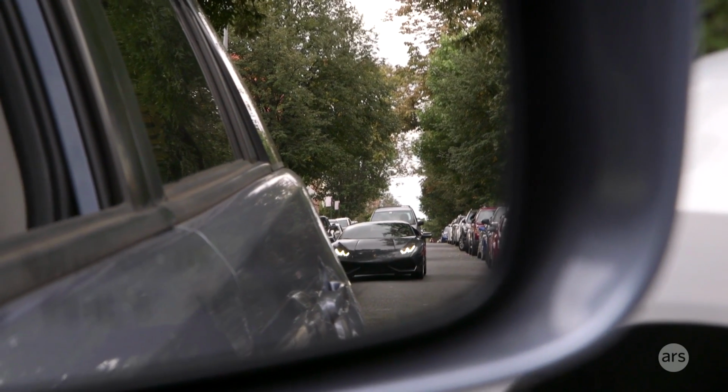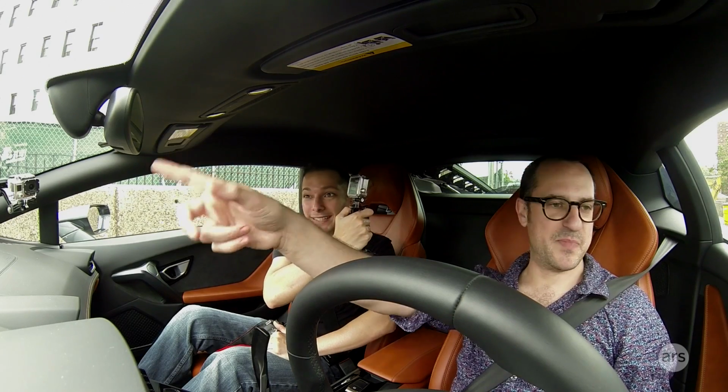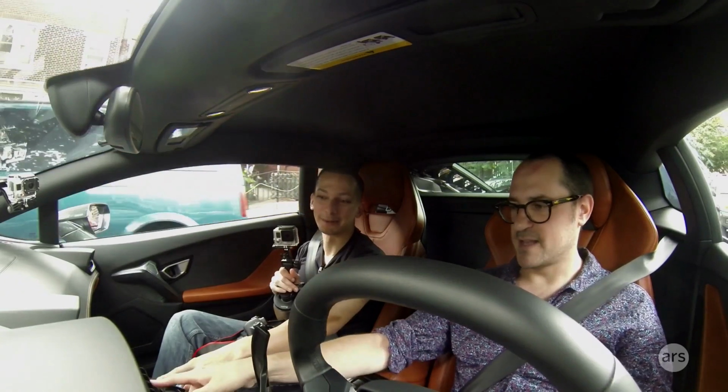So how is your visibility when you're driving around? I feel like out the front is great. That mirror there is basically useless. The wing mirrors are pretty good. Is this really for my window? Yes, that's your window control.